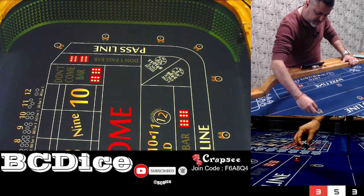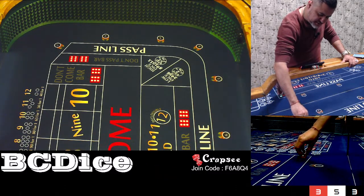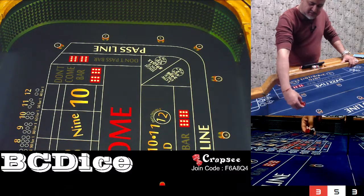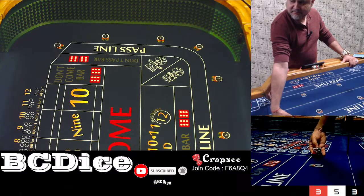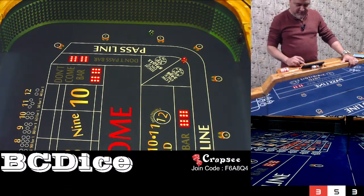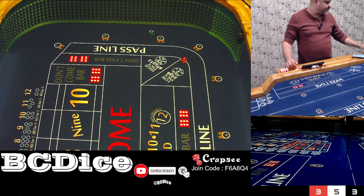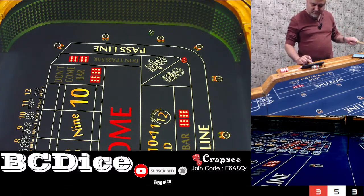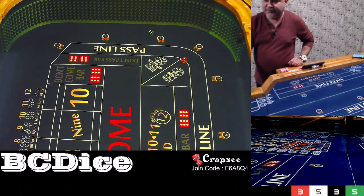Same set, 4-5-6-5. Try to make that slight correction from before. Try to prevent that flick at the end. 1-4-5. We found our point. 1-4-5. So that's a winner.